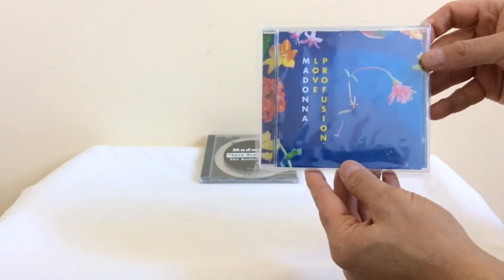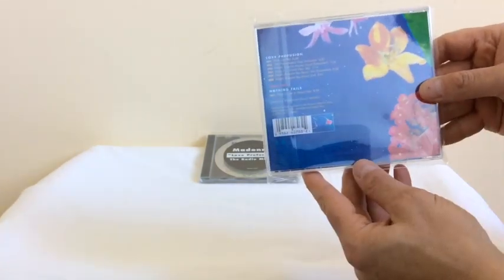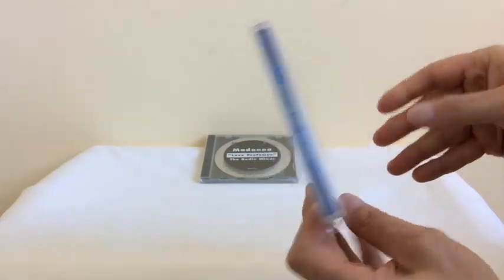Two slightly different designs. Here's the Australian edition. I think it's similar to the American edition. I think there's quite a lot of them released around the world that are virtually identical. This is a nice item.